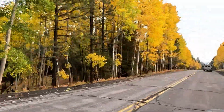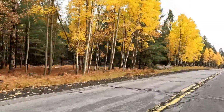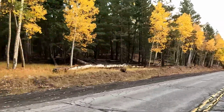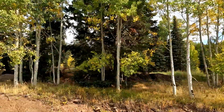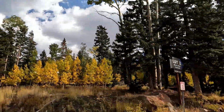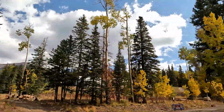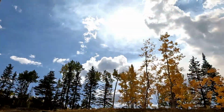So now we're talking. Take a look at the beautiful yellow vibrant color. Now you'll see there's still a lot of green, but those are pine trees. They stay green all year, but the aspens and the birch, they are definitely turning and ready to shed their leaves. And now we're getting close to the top, getting ready to enter Arizona Snowbowl Ski Resort, and all of the trees that are not pine or not juniper are turning and getting ready to shed their leaves for winter. And now we're in the parking lot.